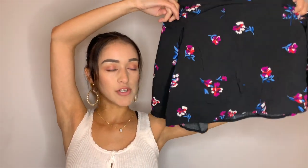I feel like I paid like $10 for this. And my third find was from American Way Thrift Shop, and it is this skirt from Forever 21.